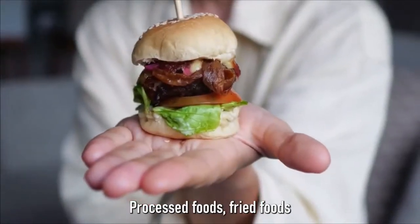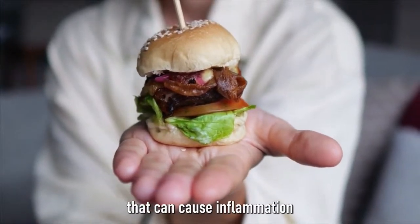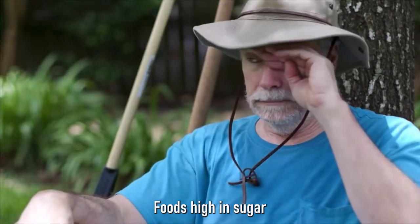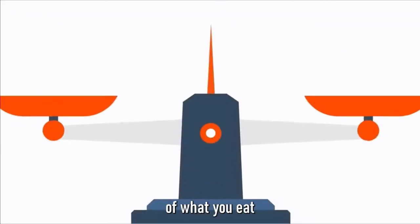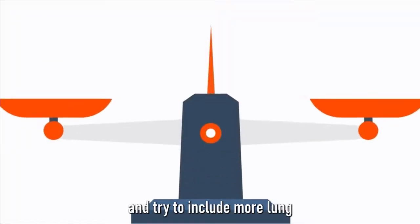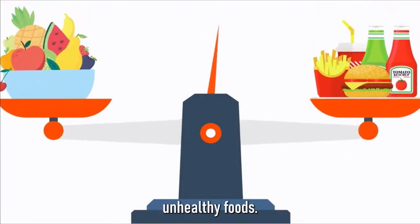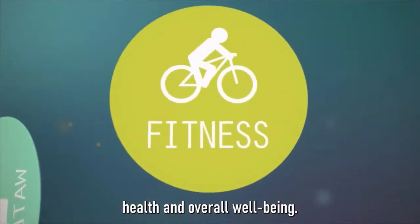Processed foods, fried foods, and fast food contain unhealthy fats that can cause inflammation and damage to your lungs over time. Foods high in sugar or salt can cause dehydration and worsen respiratory problems. It is important to be mindful of what you eat and try to include more lung-healthy foods in your diet while avoiding or limiting unhealthy foods. By doing so, you can improve your lung health and overall well-being.